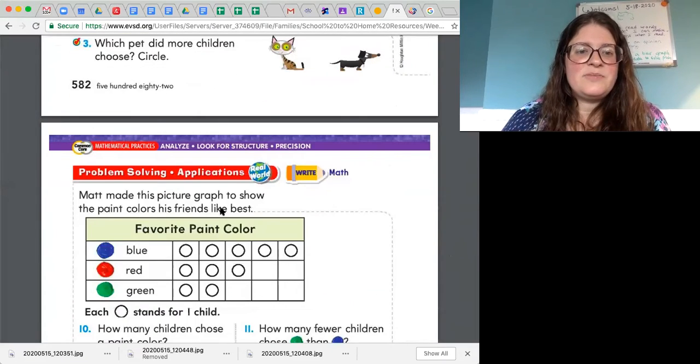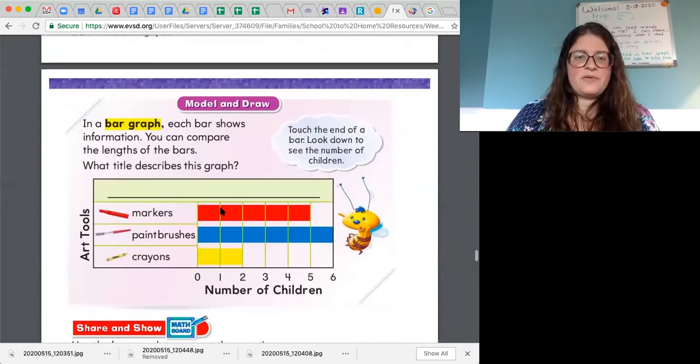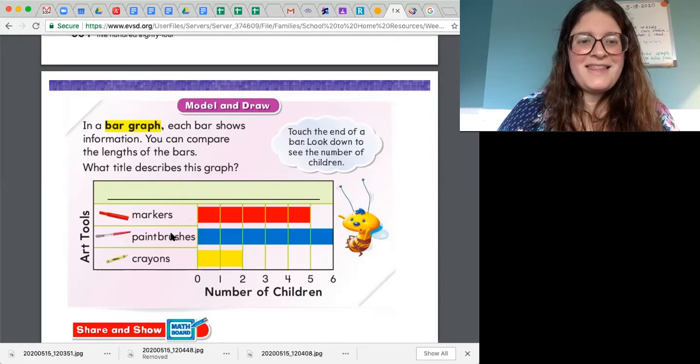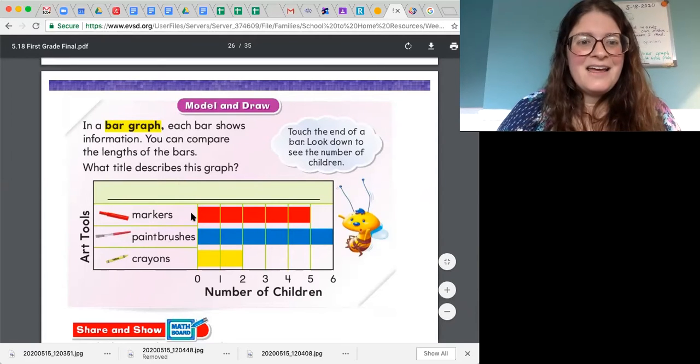And I like graphs because they are very visual. So the kind of graph that we're going to talk about is called a bar graph. Can you say that? Bar graph. And if you look at the picture of the bar graph, you'll see why they call it a bar graph, because there are bars that compare information, or a fancy word for that is data, for each category of thing that you're studying. So it says in a bar graph, each bar shows information or data.